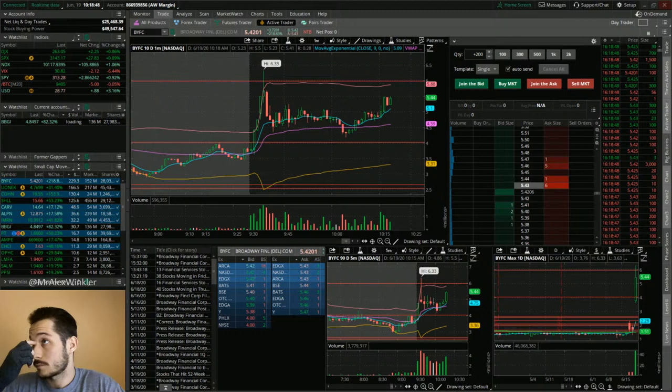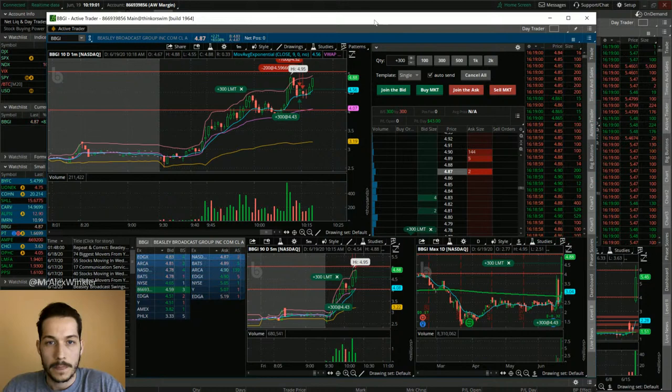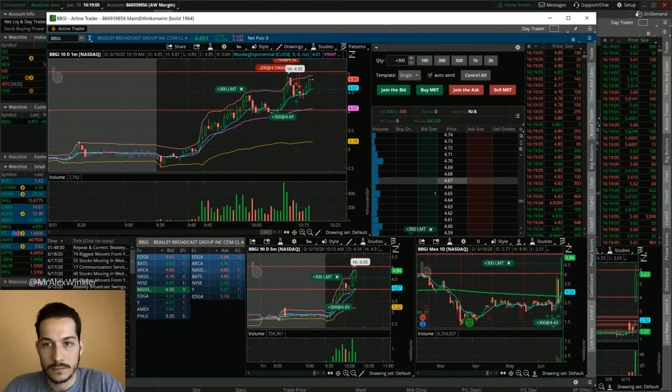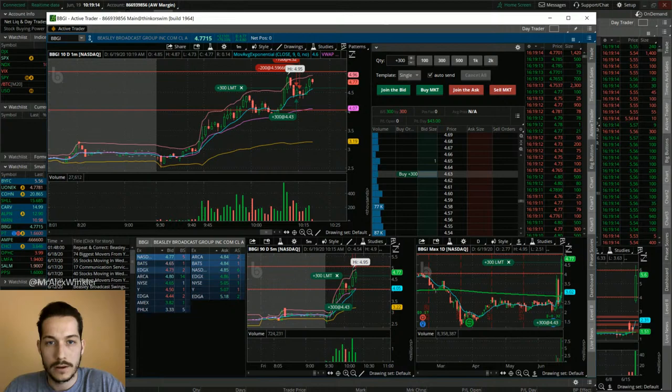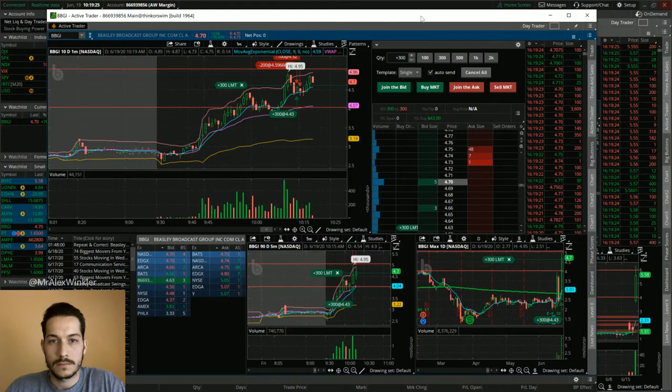BBGI breaking out here. Missed this entry. Had an entry at 59. Was a little bit too slow on my entry though. Maybe we'll get an entry at 63. Removing my limit order for now.